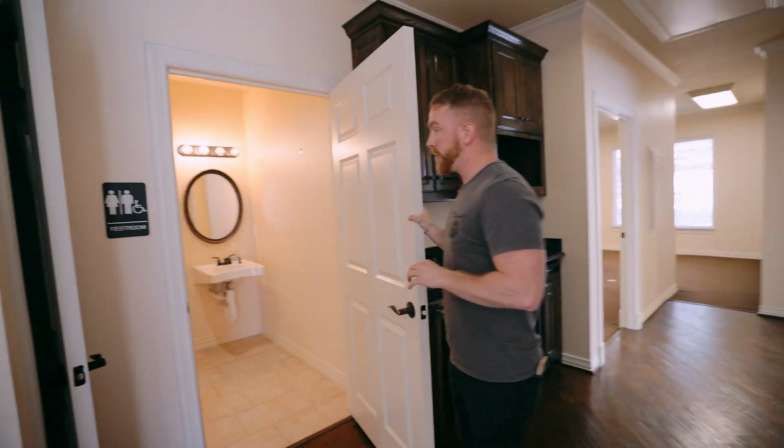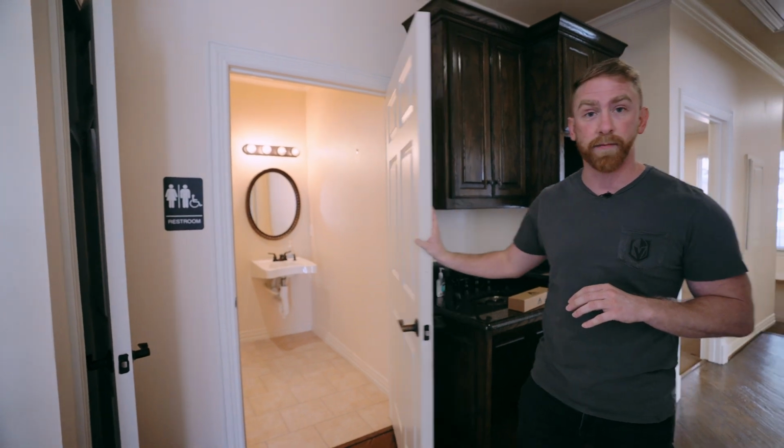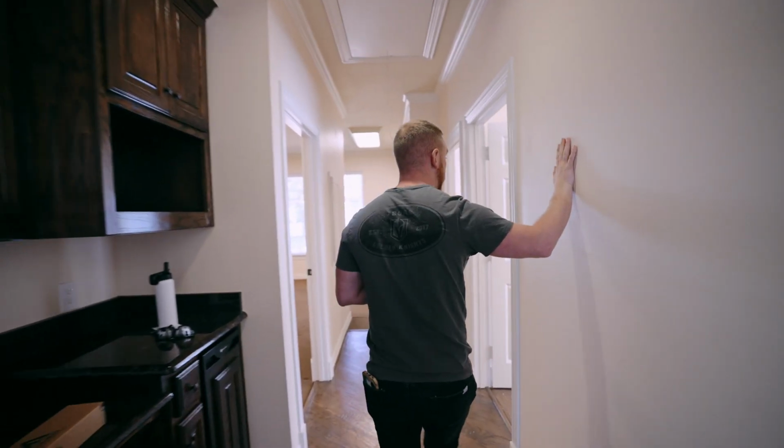Bathroom right off the entry here, we are gonna give it a facelift, but as far as dimensions, that's gonna stay the same. Also as well, this closet right here, gonna stay the same, but the wall continues all the way through the hallway. I can tell you right now, that's gonna be gone. Upon the entry, you're gonna have a nice little sitting area, a greeting area, and it's gonna feel completely open once you open the door.